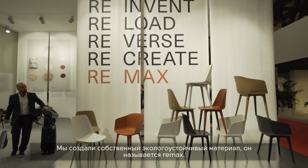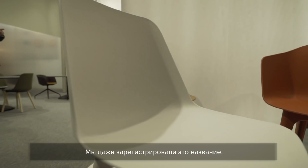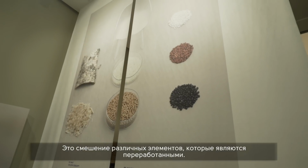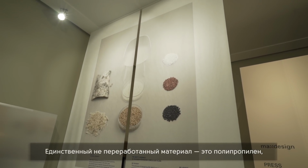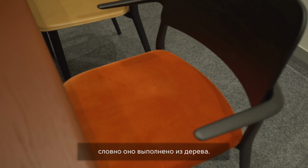So we have developed our own sustainable material called Remax, and we have already also registered the name. So this is some composite. It is, yes. It is a mixture of different elements which are recycled. Either only polypropylene recycled or polypropylene recycled with the wooden chips in a certain proportion. And thanks to this mixture, we have developed, I think, a very nice chair that looks like wood.